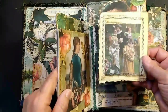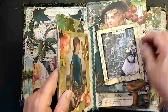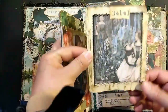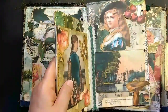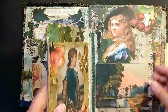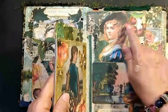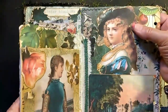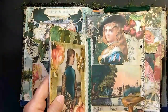And these, here's another vintage picture. I just put on some scrap paper, and I like to build up old book pages just around the edges, and I distress them just to give it that effect. I don't know why I like it, I just do. Here's another Graphics Fairy image and cherries, and notice this one is flat, but this one's on dimensional dots, and so I wanted to lift it up to give it, again, just a little more dimension to the page.